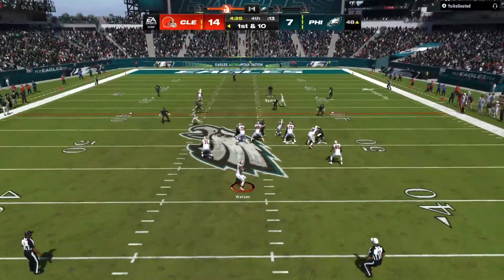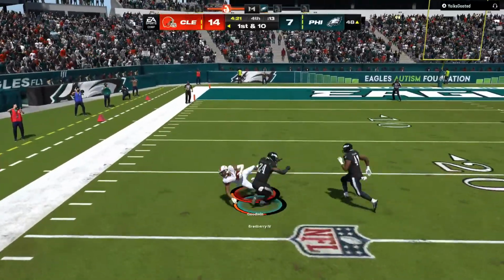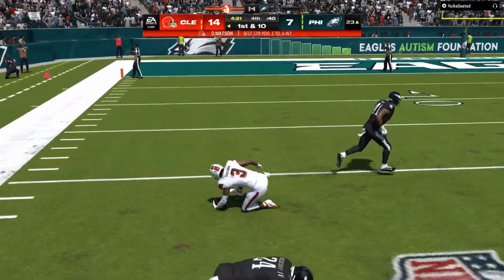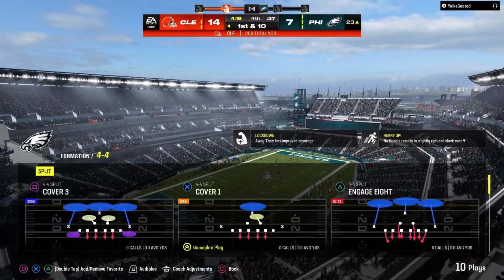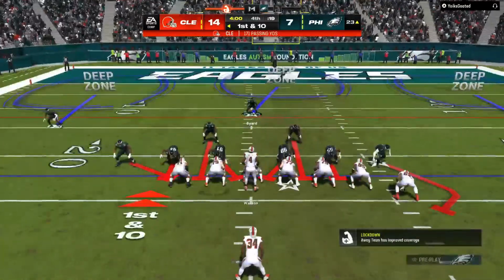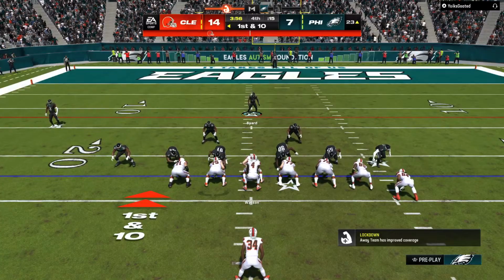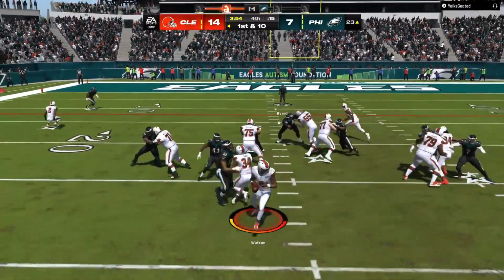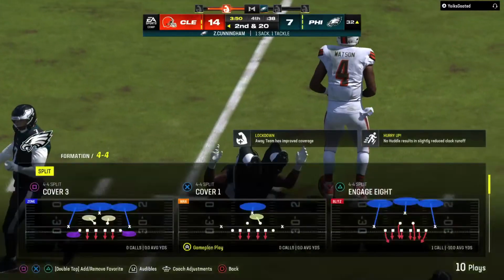Now a play fake, and it's Watson. And he's got the speedster Goodwin. And he goes down, but not before getting this inside the 25. A good pickup there, 26 yards. We couldn't ask for much more to this point in the second half. A gorgeous day, one-score game. First and 10 here. Blitz coming, and down he goes.